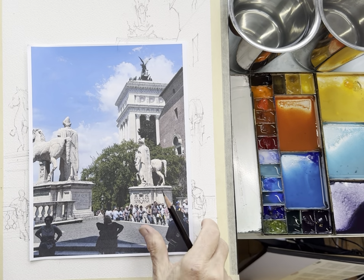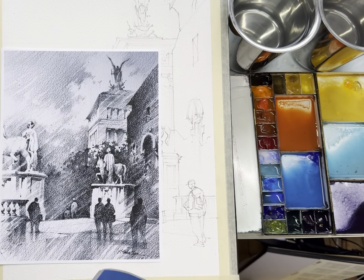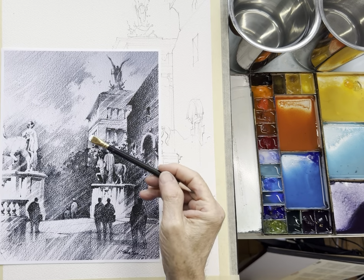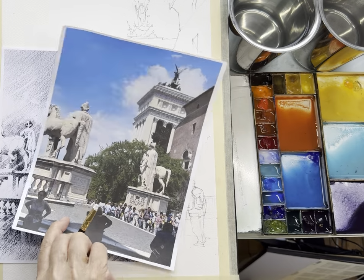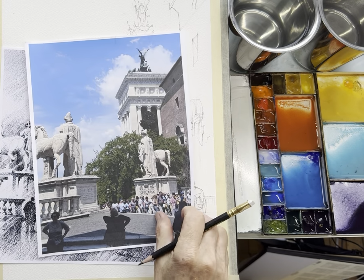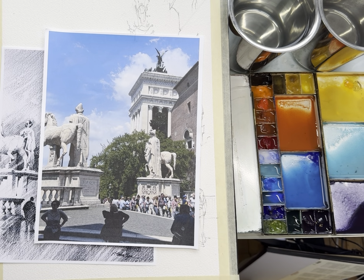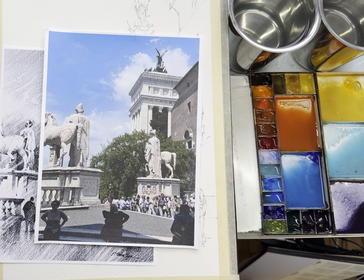All right. Again, I did a sketch of this, but it turned out to be a rather more finished drawing than just a sketch. But that's okay, because it's useful. It started to tell me ways that I can soften what we see in the distance. And what we see in the distance is not uninteresting. It's a bit of a corner of the great monumental building, Vittorio Emanuele, the great wedding cake, typewriter it's sometimes called, at the end of the Corso there in Rome.